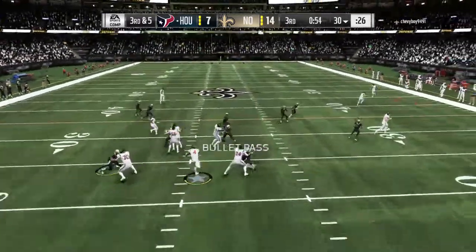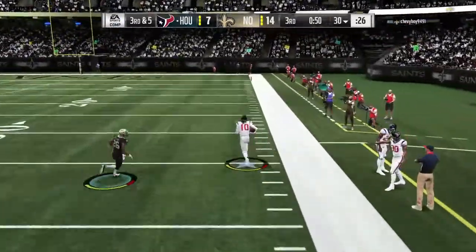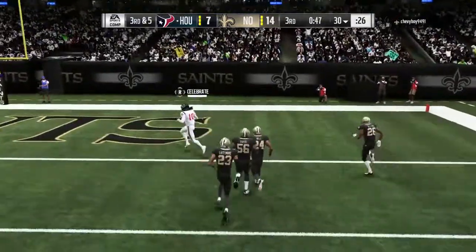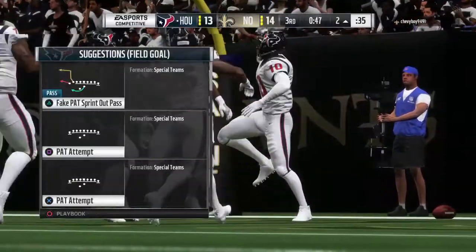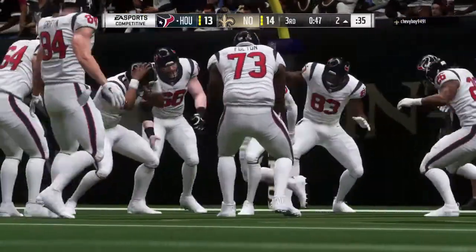Out of the gun, Watson. The hook up on the right side to Hopkins. 30, 20, 10, touchdown, Houston. DeAndre Hopkins, 70 yards. And the Texans are an extra point away from tying this football game.